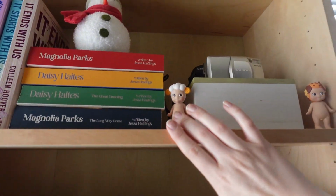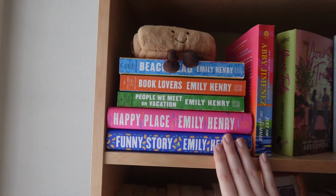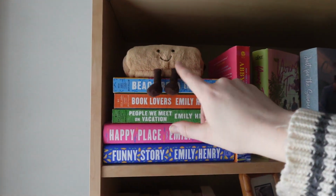And then, like I said, I have my little Sonny Angels. Don't look at them too much. And then we go down to Emily Henry. Like I said, I know it should be a little bit different, but that's just how I like to have it. And then I have my little Jellycat here.